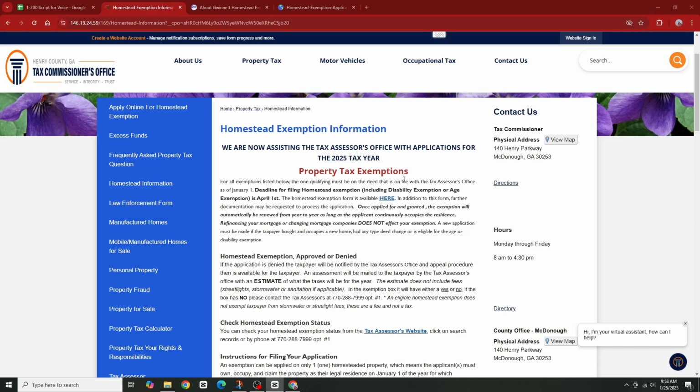Are you a homeowner in Georgia looking to save on property taxes? If so, you won't want to miss this essential guide on filing for the Homestead Exemption. Let's dive into the steps you need to take to ensure you're maximizing your savings.